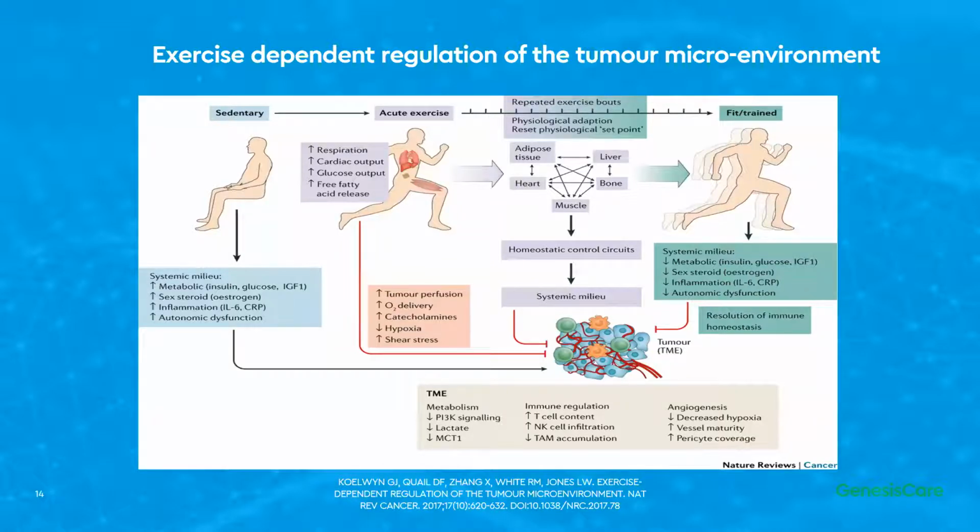So there's also increased blood flow to the tumor, thereby increasing oxygenation, delivery of vasodilators, and increased shear stress, which is important when it comes to radiotherapy and the oxygen enhancement effect. But this lasts for the duration of the activity only, and maybe a short time after. So what happens when you exercise regularly?